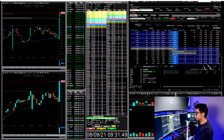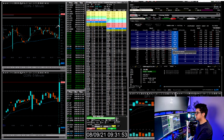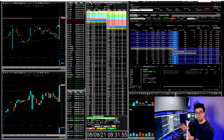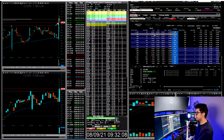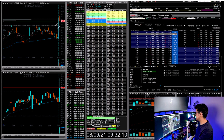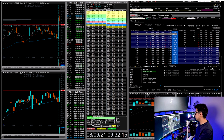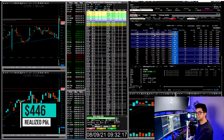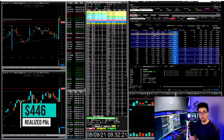I'm still holding one contract, and the stop loss for that one contract will be the break of 270 towards the downside, because that was around my entry point and I won't let that one contract go negative on me. At the break of 270.5 towards the downside, you guys can see that I covered my last contract at a premium price of 14.06. Overall, I made $446 on this trade, which was a 7% return on my investment right off the open, which is awesome.